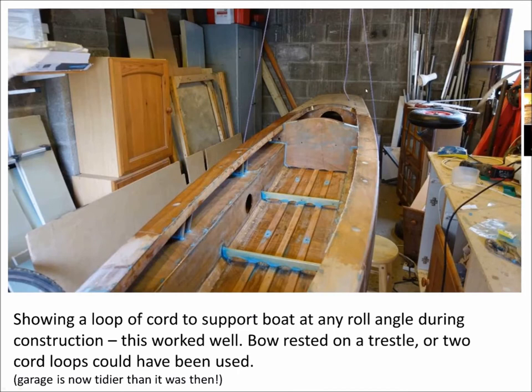It works very well for a lightweight boat. I don't know if you could do a big yacht like that. Perhaps you could do it if you've got a strong enough roof.